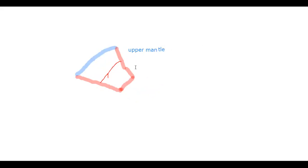So we have the upper mantle and here we have the lower mantle. As Amr said, one of these parts is actually flowing. If we wanted to see the lower mantle, you'll find out that the lower mantle is actually liquid. So if the upper part is solid with the crust, that means they will flow.